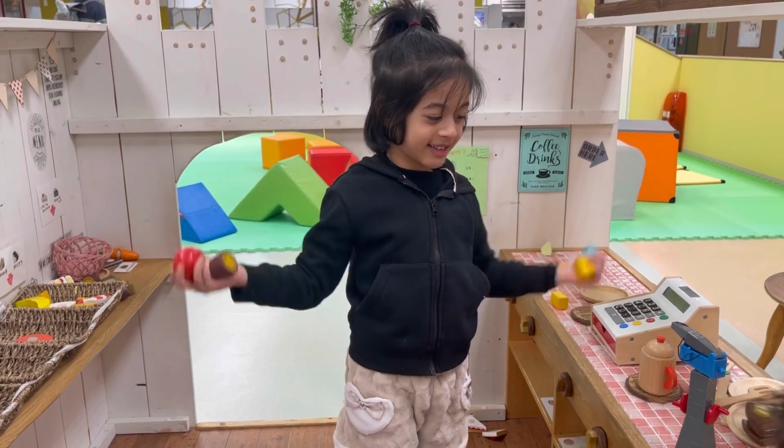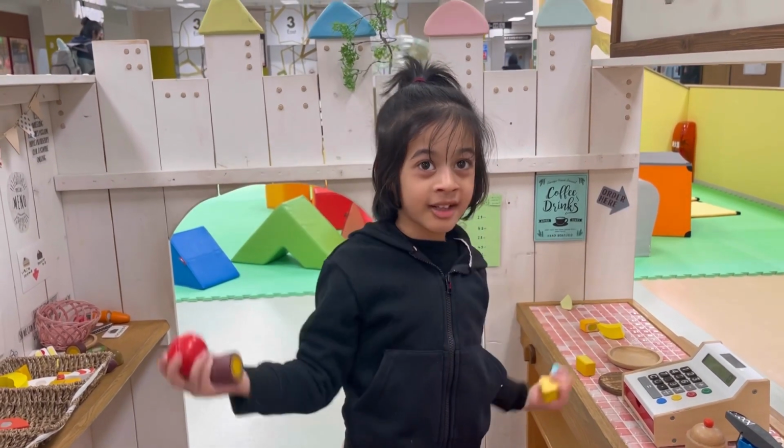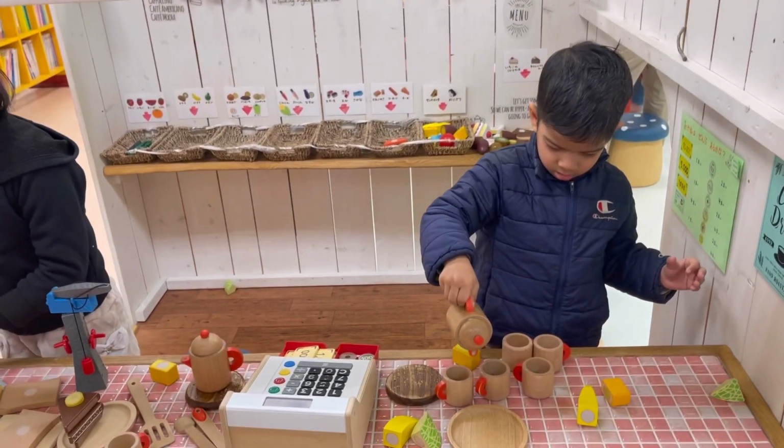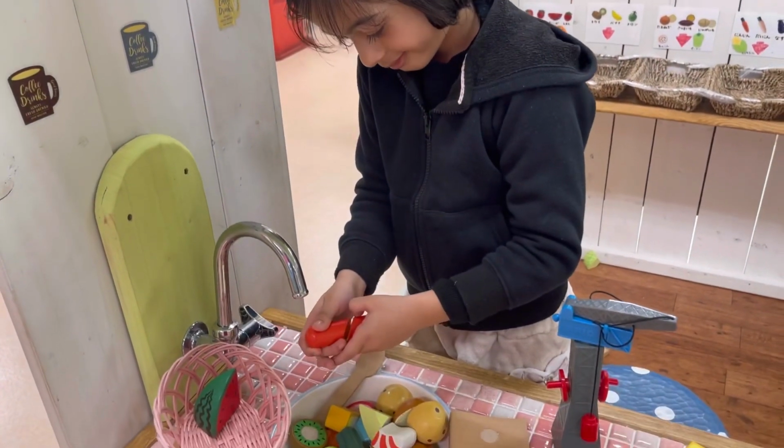Wow, a small kitchen is also here. It's so beautiful. We'll make some food here. I will make some tea for my friends. I will make some veggies. First we'll wash them.